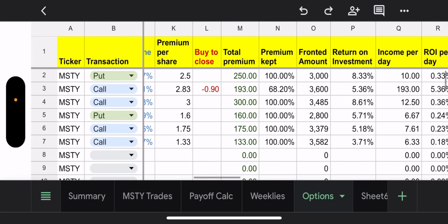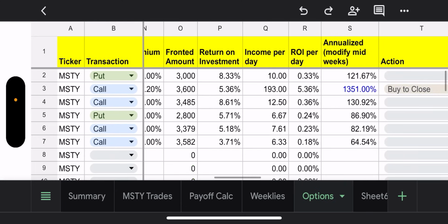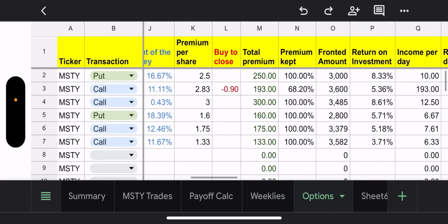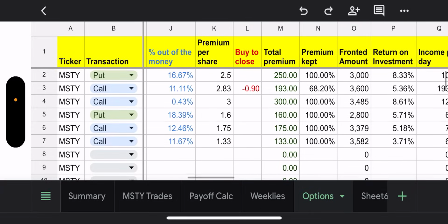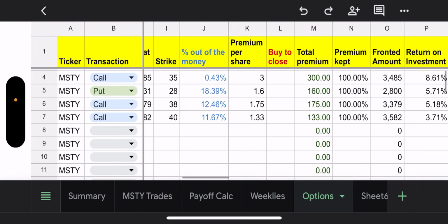So I originally made $2.83 per share on that, and then I was able to close it a few days later for 90 cents per share, in the end making a total premium of $193, which again is outstanding. And then I decided to open more calls. So I actually have 3 pending calls on Misty.